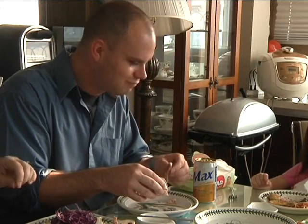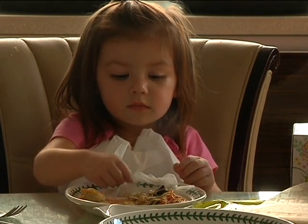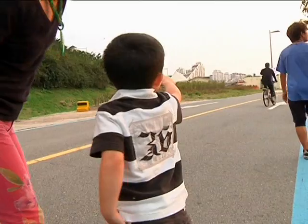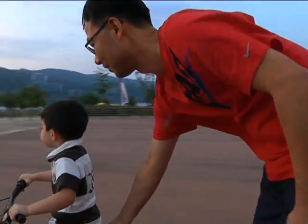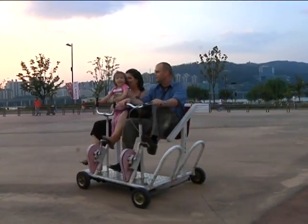But no, yeah, we've always been fans of Korean food, but some of this we've never actually had before, with the little rice cakes and the rice patties. I don't even remember what it was called, but yeah, it was awesome. After the meal, everyone went out to the Han River for a bike ride together. There were no language barriers or cultural differences, just enjoying each other's company and having a good time.